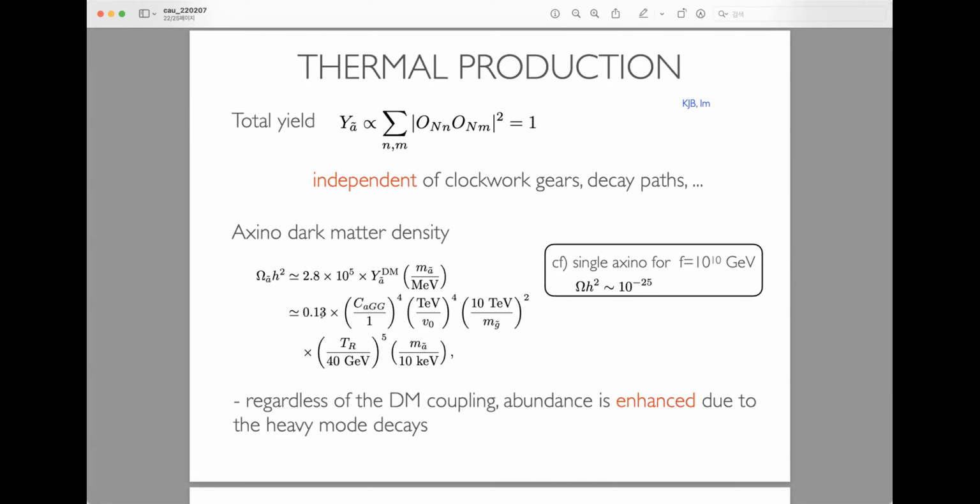So you can easily see it here. It is much larger than the usual single Xino, the non-clockwork model case. In this same parameter space, in the single Xino case, for decay constant 10 to 10 GeV, Omega h squared is 10 to the minus 25. So we can have just 0.1 Xino coupling for a small reheating temperature around 40 GeV. So it tells us that regardless of the dark matter coupling, the abundance is enhanced due to the heavy mode decay. The heavy modes are abundantly produced because they are weakly interacting.